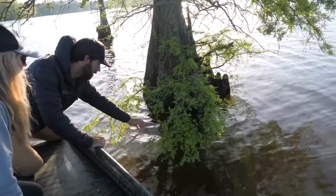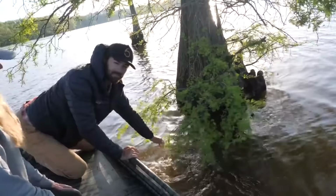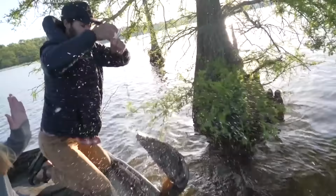not super huge, I don't think. It could get bigger. He's not that big. He's not as big as I thought. Oh, my hand. I might flip him up on here. Woo! Boat flip 101. That's it right there.